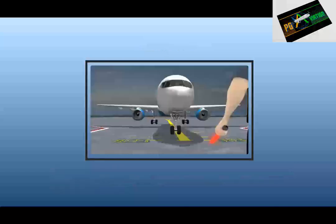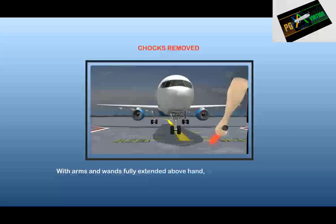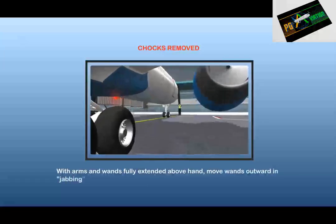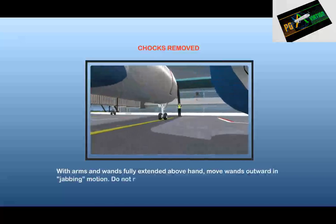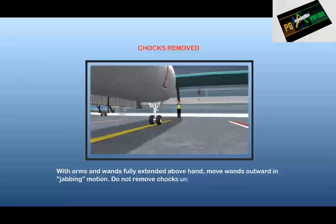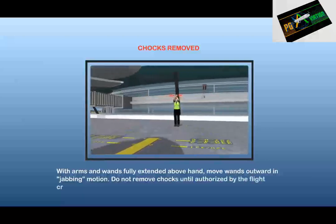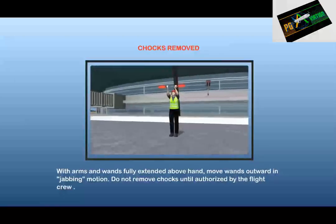When the aircraft is ready to move from the parking bay, the marshaller waits until he has been authorized by the captain that chocks may be removed. He confirms that ground support has removed the chocks from the aircraft wheels and then informs the captain by extending his arms and wands fully above his head, turning the wands outwards in a jabbing motion.